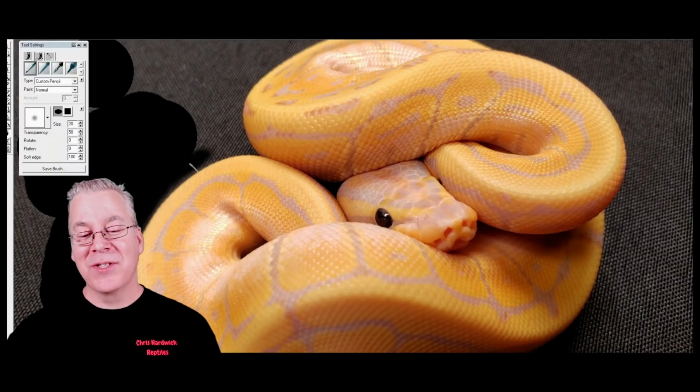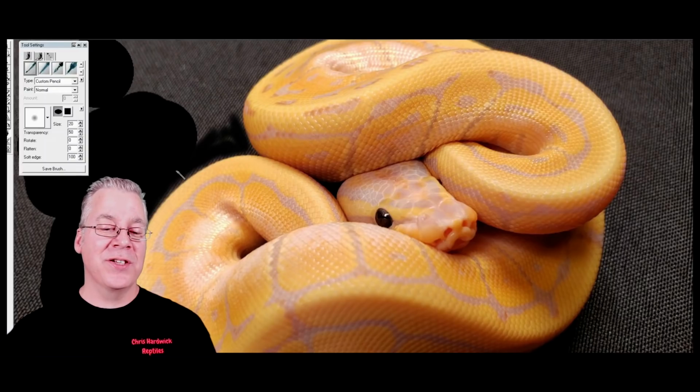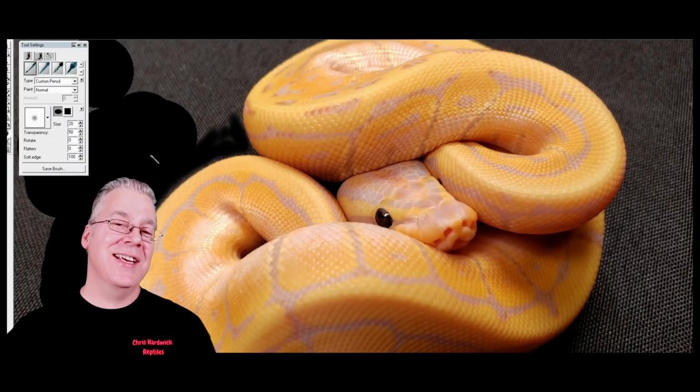I've actually seen some software where it kind of draws an outline, but in a lot of cases you can't get the really sharp edge of an outline as far as what you're doing. So this is what I do with all my pictures. I kind of just do this. It doesn't take that long.